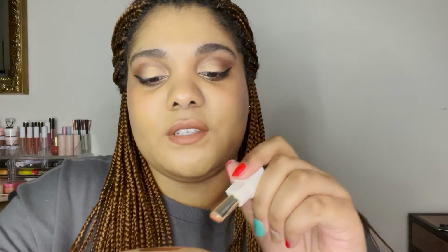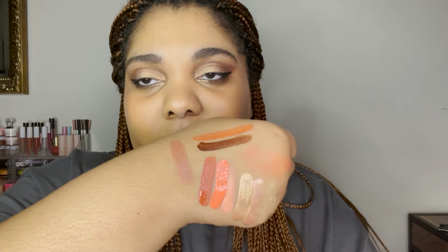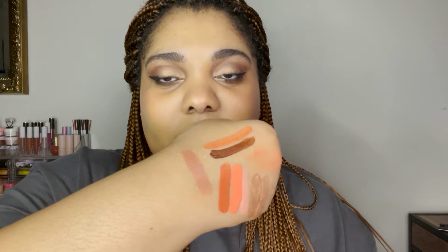And lastly, I have the With Gratitude Dewy Lip Balm. This is in shade Thankful. I got this when I made an order. It was like a free gift. So I'll swatch that here. I swatched it right there. It's kind of like a brownish nude. So I just put this on. I put it in my purse sometimes and just use it for a pop of color. But that's pretty much it for these shades.